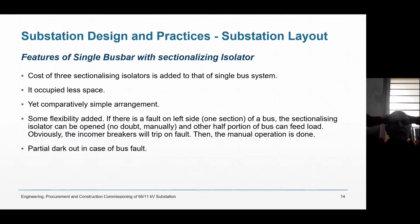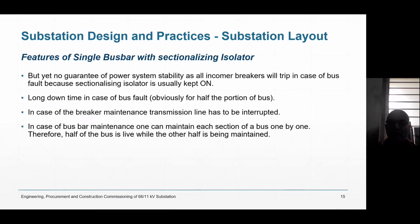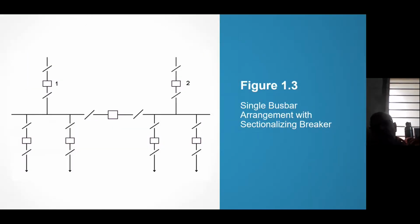Some flexibility is added, as I discussed. But the circuit breaker, you will keep it closed only. You will not keep it open. You have to keep it closed only. Because why were we going for double bus bar arrangement? What was the reason for going to double bus bar arrangement? We go because we want some flexibility. That was the reason for going to double bus bar arrangement, right?